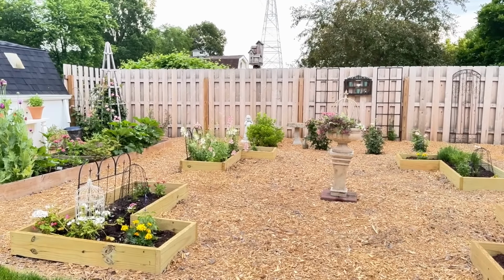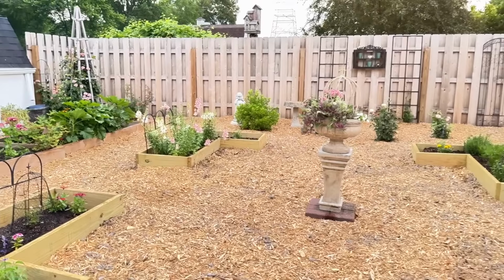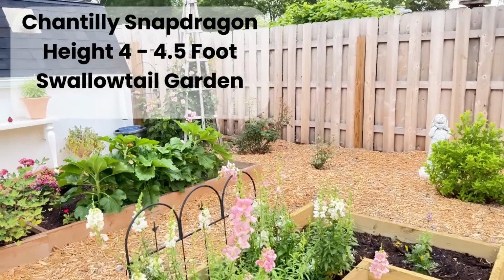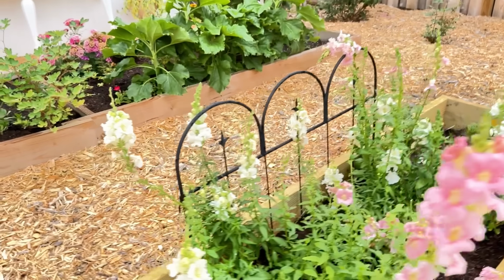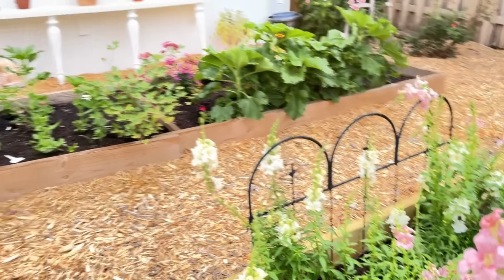So not a lot to show you out here. There's just a couple things I do want to highlight. The snapdragons I grew from seed over winter, and I'm just loving these. These are a really pretty variety. They're very ruffly and make really pretty bouquets with that pink, and then I also got the white in that ruffle color. So really liking those.